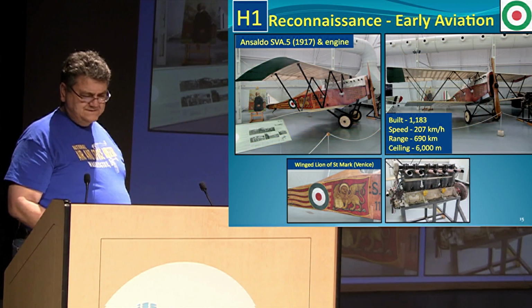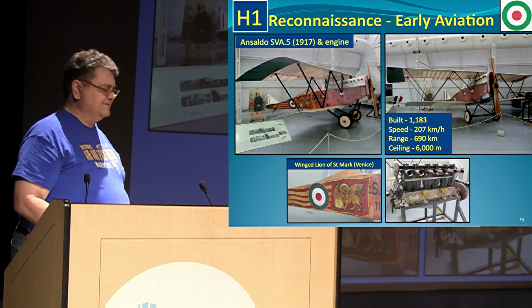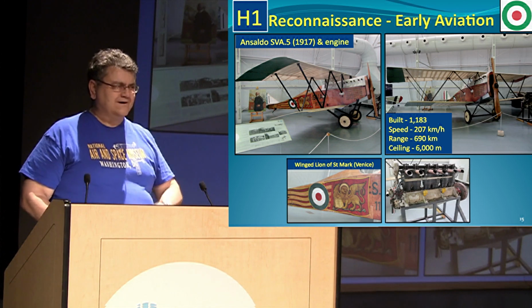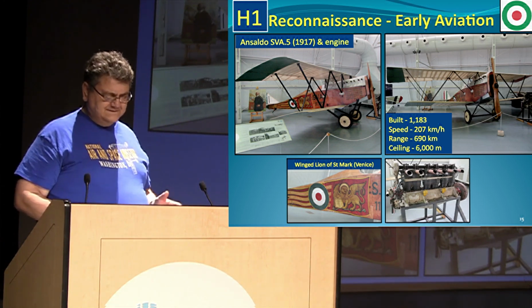This is another one that was definitely built in Italy. Early World War I plane, Ansaldo, SBA-5. Apparently it had a problem because the engine wasn't powerful enough to be a fighter, so they ended up using it only for reconnaissance.